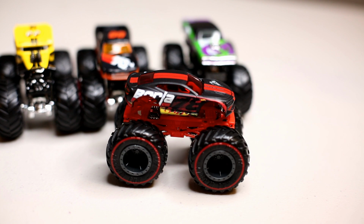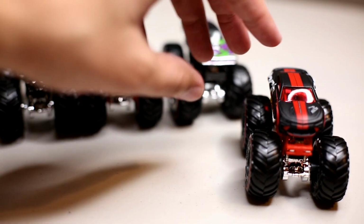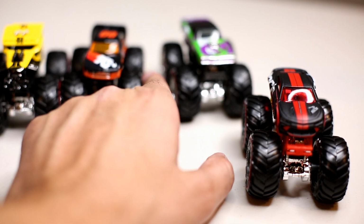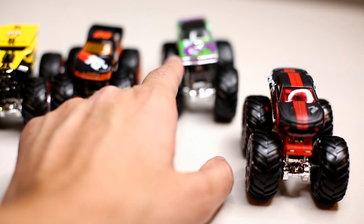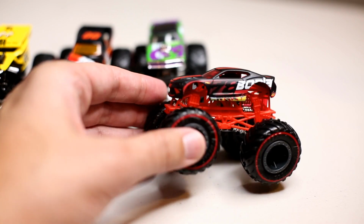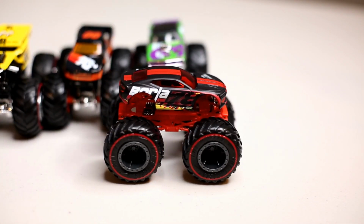So if I had to guess where the Pure Muscle Golf fits in, I would say it's either going to be in between these two, meaning third out of all 5, or it could potentially be number 2. I don't think I'm going to like it more than this one. So that's just my opinion.